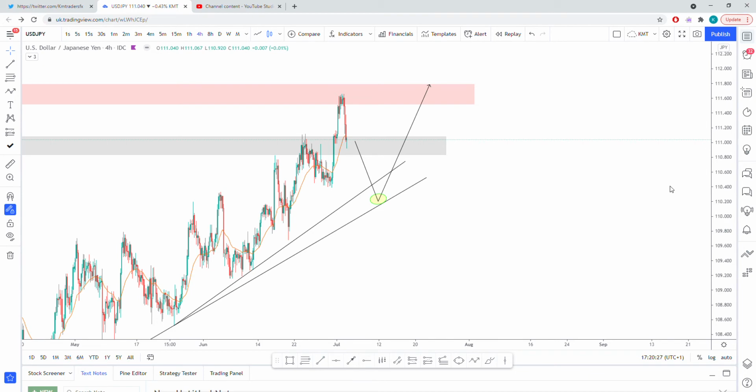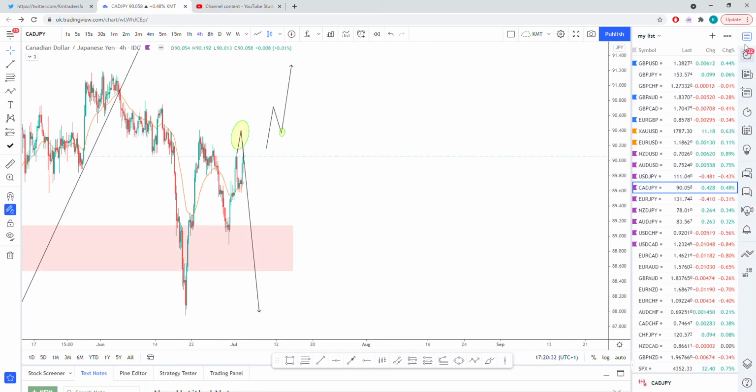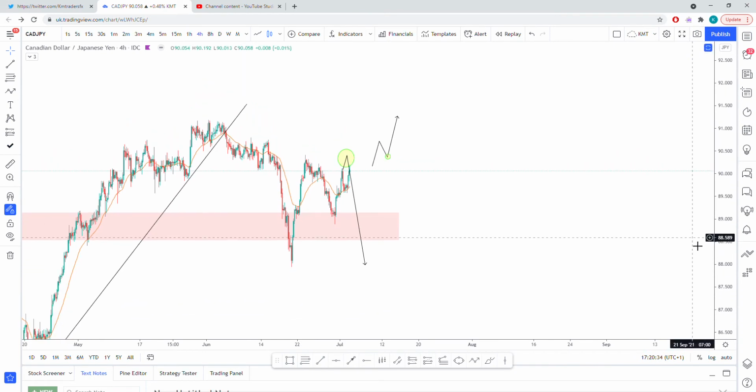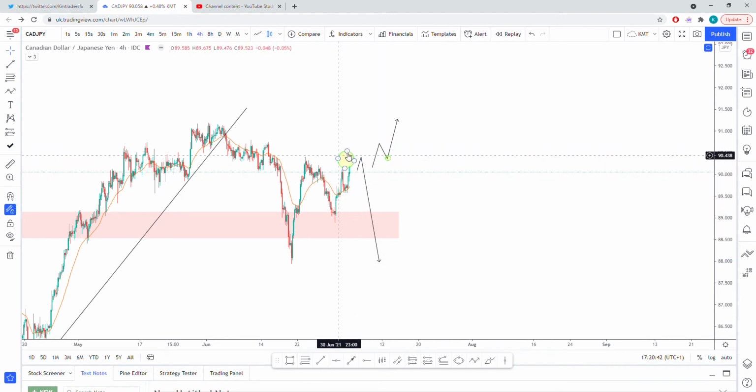If we take a look at CAD JPY, for this pair we are still waiting for an upside turnover here potentially. This one's going to be quite small. We do have a very small range here. As we come into 90.5, we could see a reaction here, as we're seeing multiple rejections, 1, 2, 3, all in this area here.